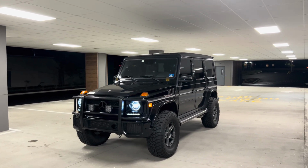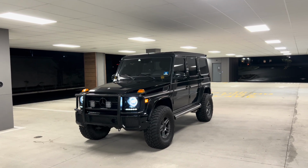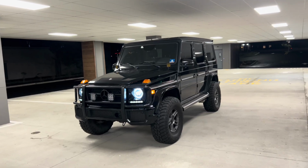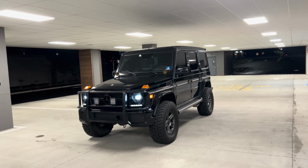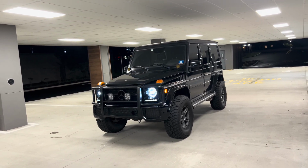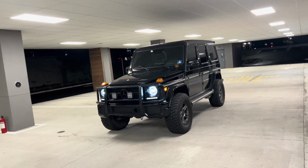So this is a 2014 Mercedes-Benz G63 AMG, also known as a G-Wagon. No, this is not mine. I wish it was, but this is my good friend Jeff. If you guys are familiar, I did some reviews of his previous cars and current cars, more specifically his Carrera T, as well as most recently his 991.2 GT3.